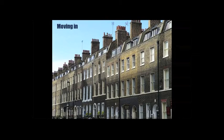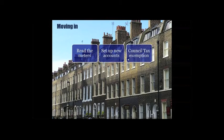When you move into a property, always read the meters straight away, so the gas and the electricity meters. You'll need to set up new accounts for utilities and TV licensing and potentially broadband as well. As a full-time student, you would be exempt from council tax, but if you are living in a mixed house with non-student flatmates, they may expect a contribution.